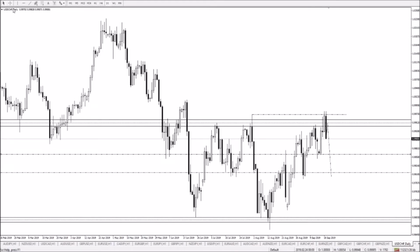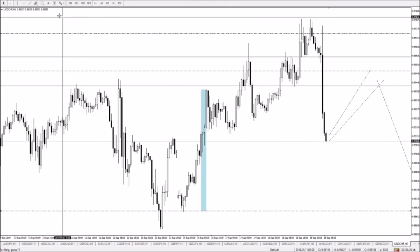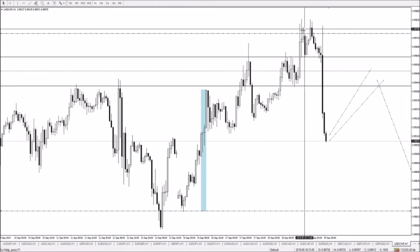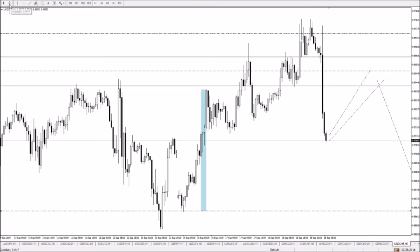And dollar Swiss, we were looking at this range, so low, high, low, high. So price has been capped here, and this previous month's high as well. So we were looking for some momentum to the downside. We've got that, though this is not really tradable for me. It's quite thin. Can't really put a stop up here and sell there. That would be a bit silly.